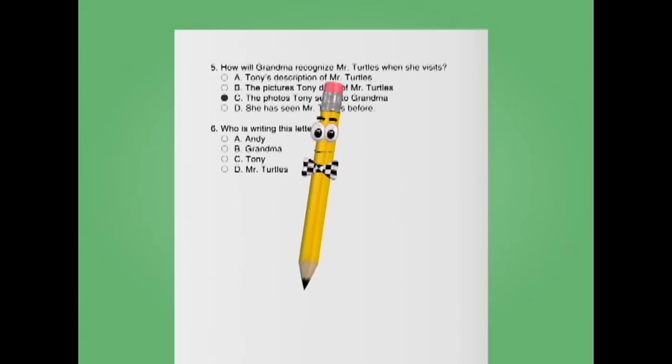Also, look here. Ed gives Jill a rug to cover up a marker stain. So we will choose D. Ed used a marker that leaked on Jill's carpet yesterday.